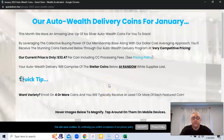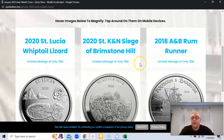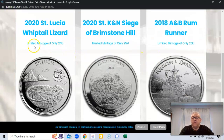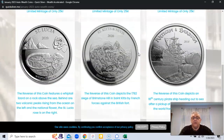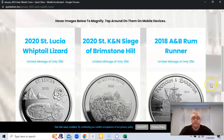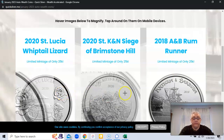You can sign up for a 16 coin delivery, 12, 10, as low as 2. But it's totally up to you how many you want a month. They're random, and each month Quicksilver tells you what they might be for that month, and then there's a selection that they'll send you. So right now they're sending 3, and it could be any combination of these 3. Maybe all 3. It may be one of each. It may be all the same.